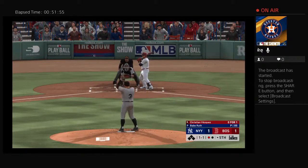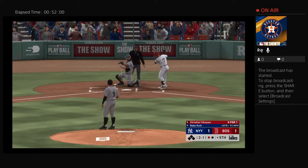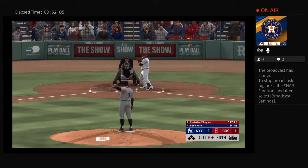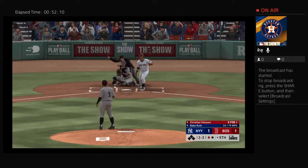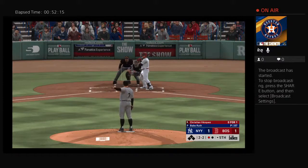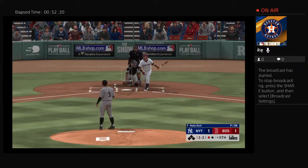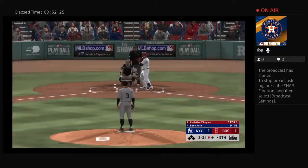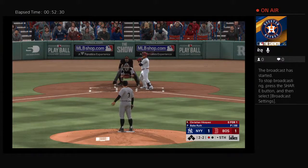The 1-1. That's a ball. Count is 2-1. Changeup gets him out in front for strike 2. He hasn't thrown that pitch much all game. I got to believe as an offense, you just got to throw that pitch away and move on to the next one. And he fouls this one off. Another 2-2 offering.